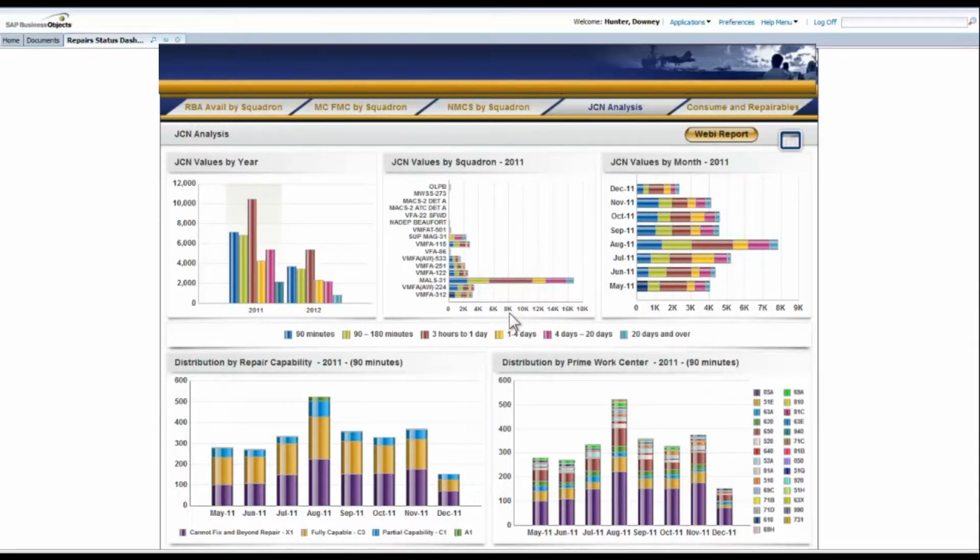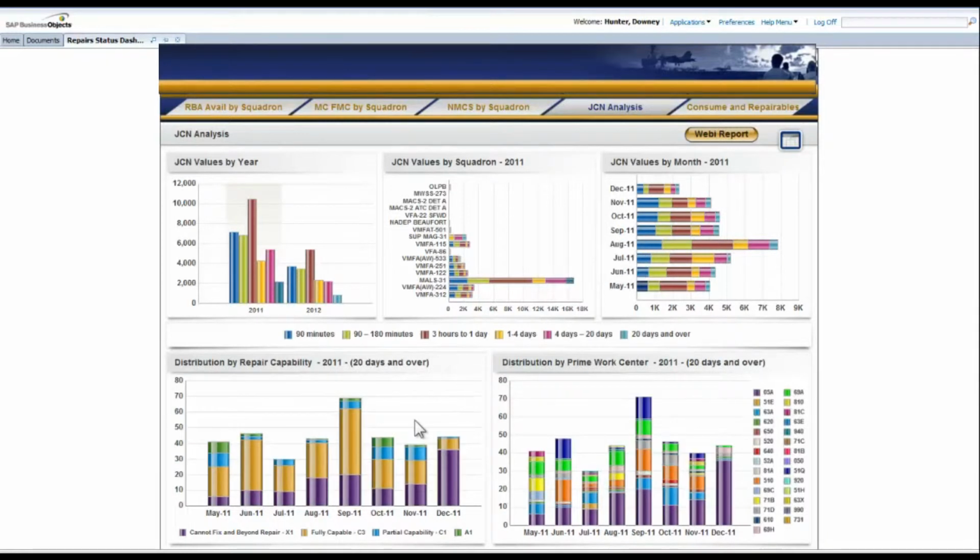Let's be able to see those individual squadrons that are taking the longest period of time and understand what's the repair capabilities, where is it coming from, what are the ones that we can't fix but we still have the ticket open. Most importantly, let's see the ones that are taking the longest period of time and compare the different work centers that are working on it.